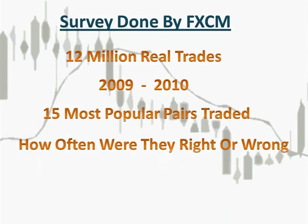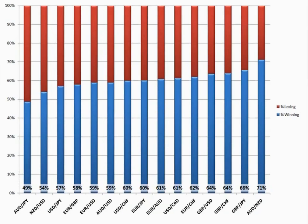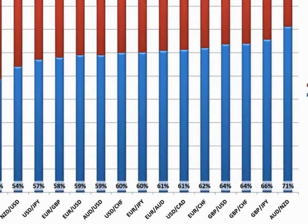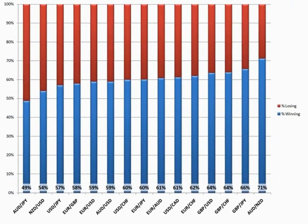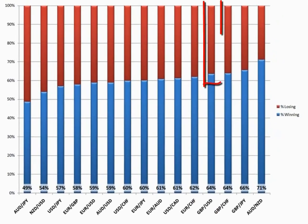It turned out that on 14 out of the 15 pairs, the clients were more right than wrong. Here's a chart to show you what they found. The blue bars show the percentage of trades that ended with a profit for the client. The red shows the percentage of trades that ended in loss. For example, on the GBP USD, one of the most popular currency pairs, FXCM clients in the sample were profitable on 64% of their trades and lost on 36% of their trades.